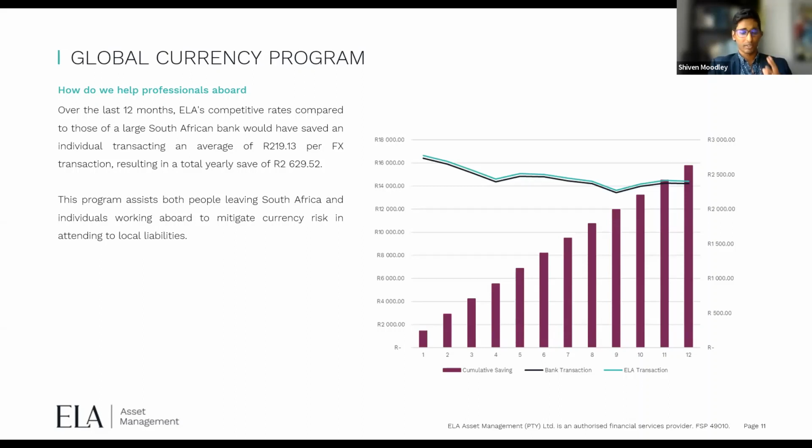So for example, if you're an individual planning to leave South Africa currently, we're able to assist you with this process to issue you with a card and do the FX into this card for you, in which you're able to swipe this card abroad until you set up your foreign banking details. And then you can keep this card with you, always have this card, and you can swipe it whenever you need and move money into it.